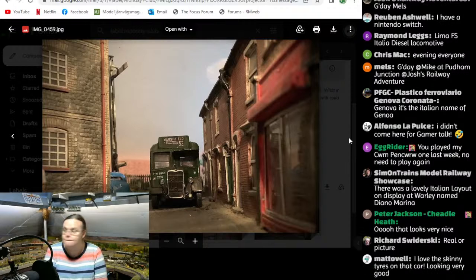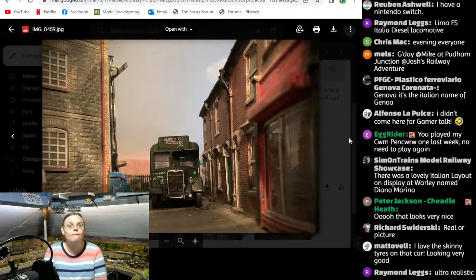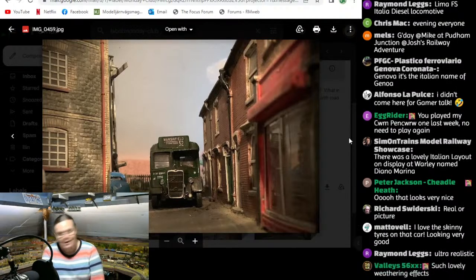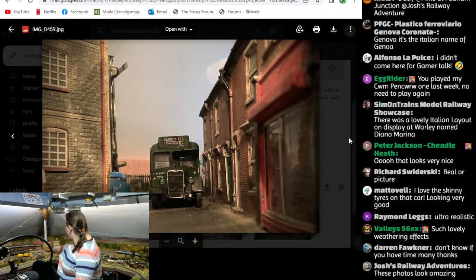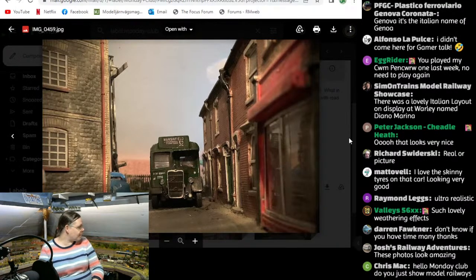There was a discussion of this on the Facebook group not long ago, where someone was saying you can't just sit your cars on your layout looking like they come straight off the factory line because it doesn't look right. Yeah, I'm looking at all the shiny cars there. I don't have an awful lot of shiny cars. I need to get these weathered. I need to get those weathered as well. And some of the ones over there as well could do with the weathering.